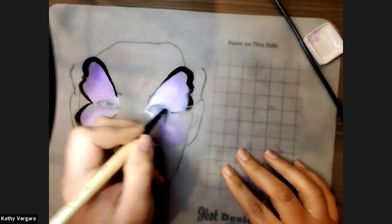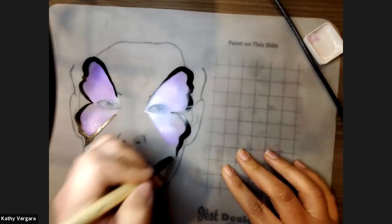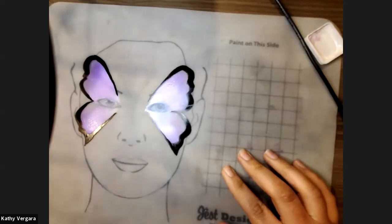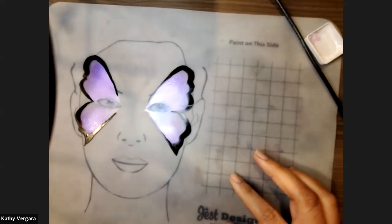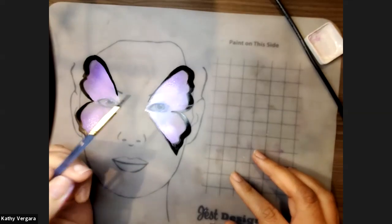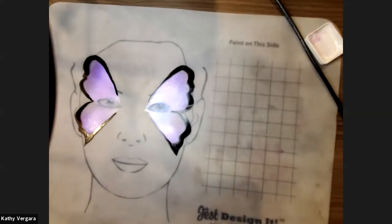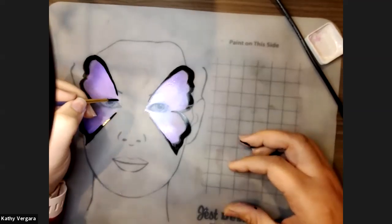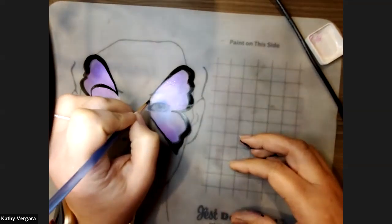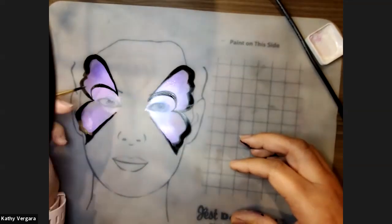Okay, so I'm just going to outline, just like I did the other one. And now I'm going to continue with that same small number 1 brush that I used before to outline the small butterflies. And I'm going to start by going right over here, over the eye, making kind of an outline right here.